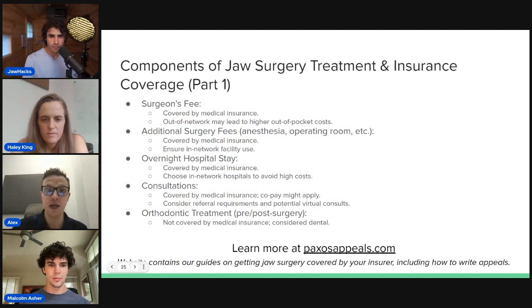Overnight hospital stay. Many, in fact most, surgeons require this for orthodontic surgery, sometimes even more. It is covered by medical insurance. Just make sure that you choose an in-network facility to stay at. And again, if you don't have insurance coverage at all, like if you have not convinced your insurer that this is medically necessary, this overnight hospital stay is where costs can really balloon to astronomical levels. This is where you see a lot of the $100,000 jaw surgeries, and so again, be very careful of that.